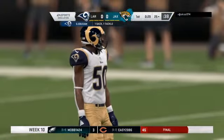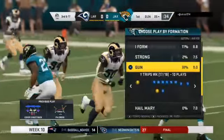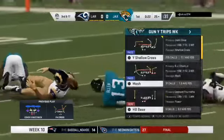Throwing on 2nd down. Allen, and he's wrapped up. Taken down, back at the 25. Samson Ebukam in there to get him, and that is sack number 6 now for him on the year.